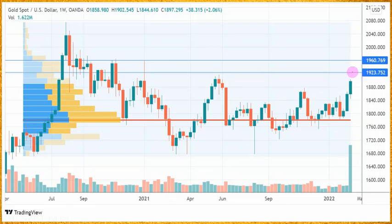So I think there's a fair chance we'll go up to about 1925, let's say, maybe even 30, and get knocked back. That's also because of this price action over here. And then we might even get knocked back and come up again and get knocked back.